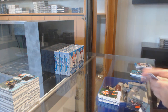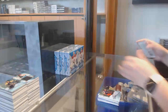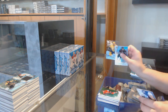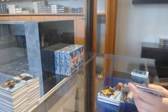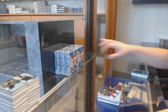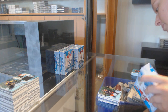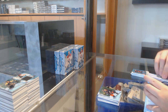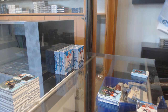Green for Philly, Claude Giroux. Ice Premier's auto number /399 for Columbus, Emil Bemstrom. Green for Ottawa, Brady Tkachuk. $12.99 for Nashville, Matthew Olivier. Green for Pittsburgh, Sidney Crosby. $4.99 rookie for Columbus, Emil Bemstrom. We shall see, we shall see.